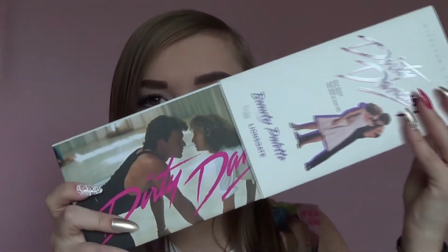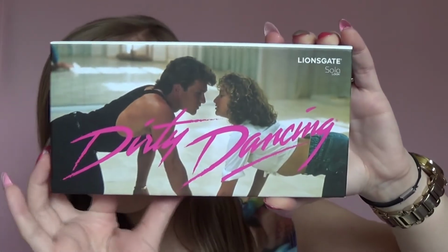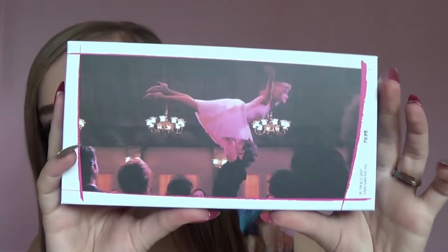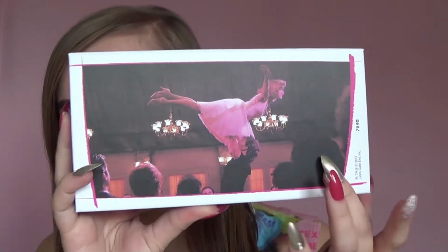So when you take the sleeve off, this is what the actual palette looks like. So here's the front of the palette. Oh my god, I love this palette so much, you guys. You have no idea. So yes, that's just what the front of it looks like. And then the back of it looks like this, the iconic dance move from that movie. So cute that they included that.